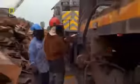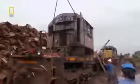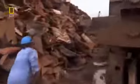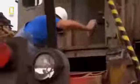The team hooks the cab up to a crane so it won't topple as they free it from the frame. The torch burners make their cuts around the cab. The crane operator gives the cab a tug, but something's holding it. Jake, on my hook. Hey, wait a minute. Billy has a hunch what it is.